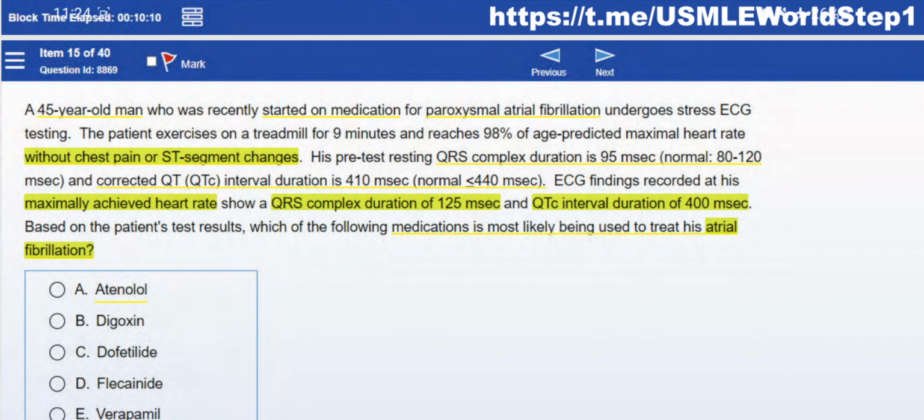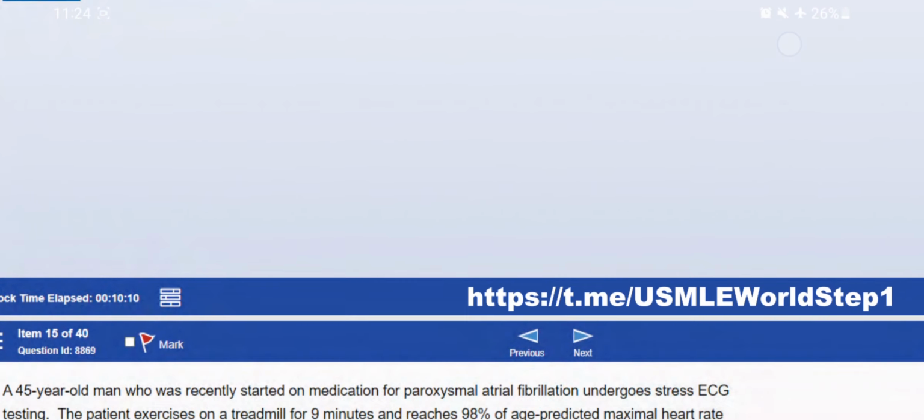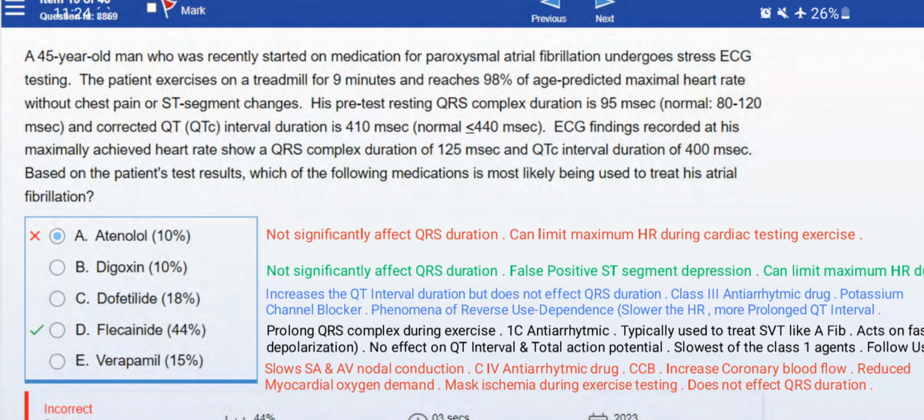Based on the patient's test results, which of the following medications is most likely being used to treat his atrial fibrillation? Okay, pause it and give the answer. So the correct answer for this question is flecainide. Why? Let us see the explanation. Why is it flecainide? Because flecainide will prolong QRS complex during exercise.